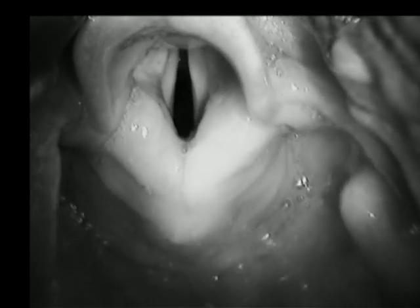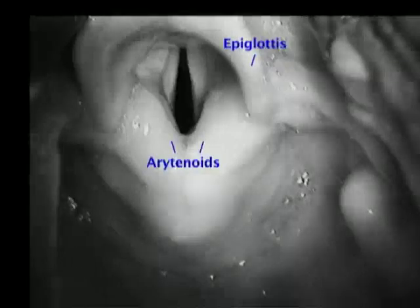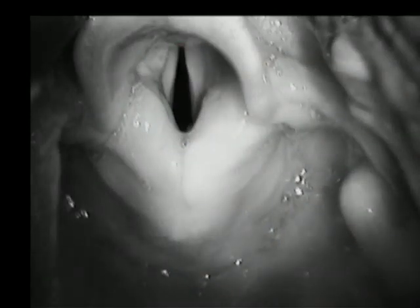This is a typical view of the larynx during intubation. Here you can see the curved epiglottis above, the bulges of the arytenoids below. The triangular gap between the vocal cords is called the glottis. Above and to the sides of the true vocal cords are the false vocal cords. Look how close the esophagus is to the larynx.